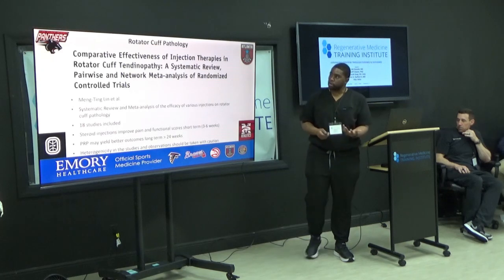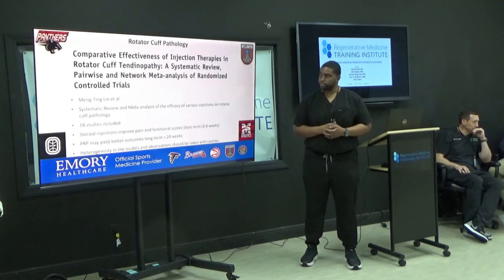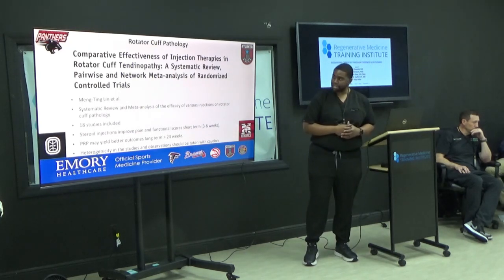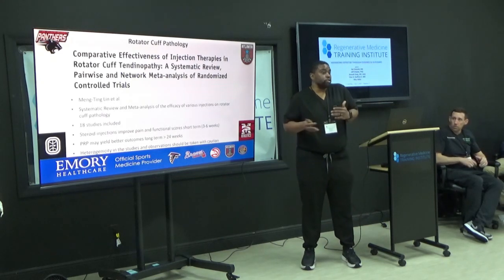This is one of the earliest ones, looking at injection with regards to rotator cuff tendinopathy. This was done by Ming and colleagues, I'm pretty sure back in 2018. Essentially, they showed that steroid injections improve outcomes in the short term.